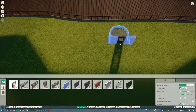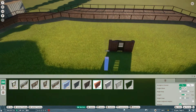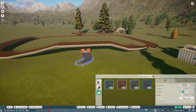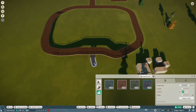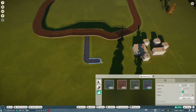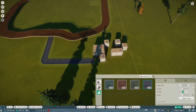We can put it right. Let's put it right here. Okay, so now we can get our staff path going, and then we can create our staff area. So here we go. We want to make sure that it's somewhat farther away just because of the negative impact that the staff area and, for example, I'm blanking on the name, the power and the water treatment, they give off negative impact. So we want to make sure that we stay somewhat farther away from those areas. So we'll just keep that there for now.